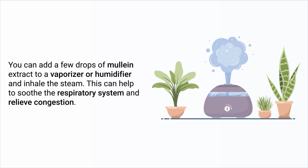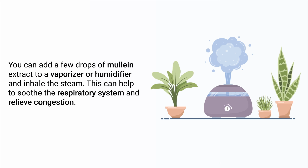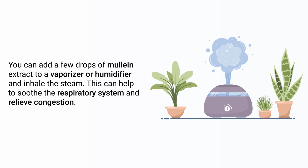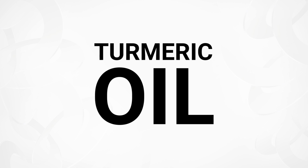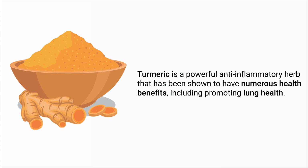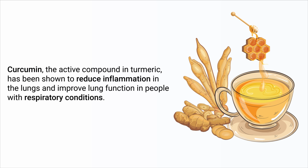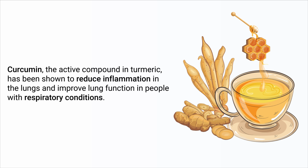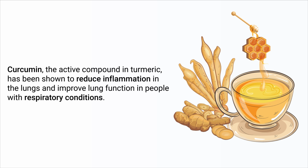You can add a few drops of mullein extract to a vaporizer or humidifier and inhale the steam. This can help to soothe the respiratory system and relieve congestion. Number 6. Turmeric Oil. Turmeric is a powerful anti-inflammatory herb that has been shown to have numerous health benefits, including promoting lung health. Curcumin, the active compound in turmeric, has been shown to reduce inflammation in the lungs and improve lung function in people with respiratory conditions.